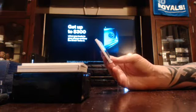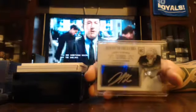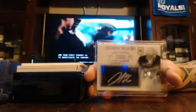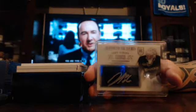Newfound Treasures, numbered to 50, a silver rookie auto jersey, the Ducks, John Gibson.